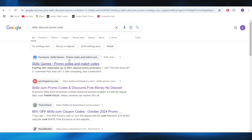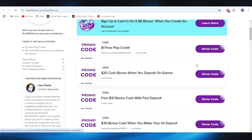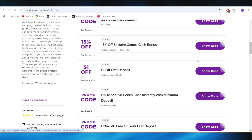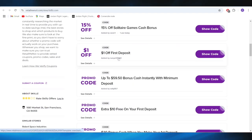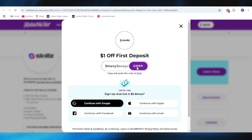Also, we have right here this website, which is called greatterminal.com. And right here, we also have some promo codes that you can use in order to get some promotions and discounts. So, for example, if you want to get this $1 discount of your first deposit, all you need to do right here is just tap on this button, the show code. And this is the promo code right here that you can simply copy, and you can use this one in order to get a promotion.